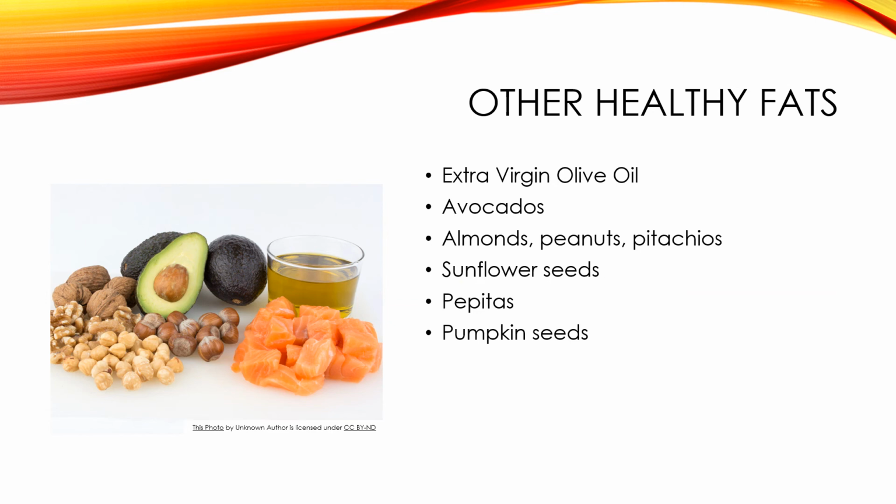In the previous slide, we looked at foods that all had a specific type of fat. That, of course, was omega-3s, and that has specifically been associated with reducing inflammation. But here we have a couple of other fat sources that are part of a healthy diet that have their own benefits as well. Extra virgin olive oil is the first one on the list here. It has compounds that may help reduce inflammation, and it's a major staple in the Mediterranean diet, which is associated with less inflammation compared to our Western diet. Avocados, nuts, and seeds are all going to be healthy sources of fats.